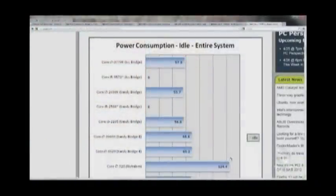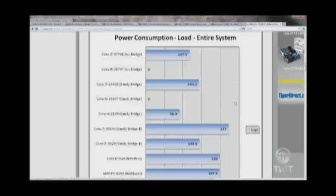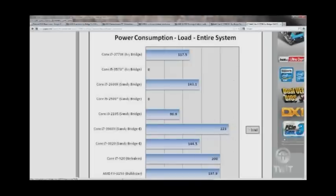If you look at the power consumption page, you will see the main difference between Ivy Bridge, Sandy Bridge, and Sandy Bridge E, and some interesting numbers there. Total load power consumption on Ivy Bridge, on the 3770K, is 117 watts. It's 143 watts on Sandy Bridge, and it's 223 watts on Sandy Bridge E. So you're talking more than 100 watts of additional power for those 2 extra cores on the Sandy Bridge E processor, which is quite a lot. And then if you take a look at the poor AMD FX-8150, this is the Bulldozer architecture.